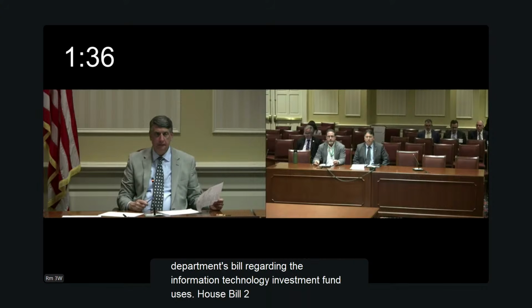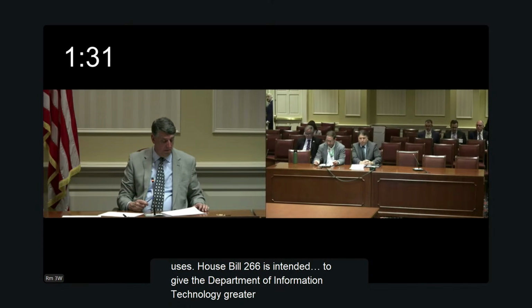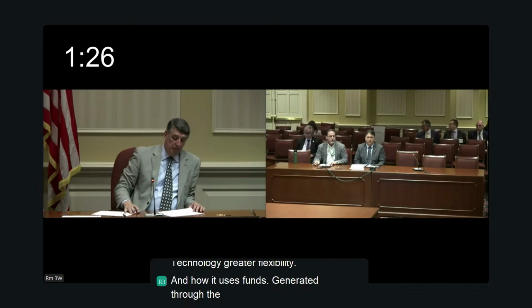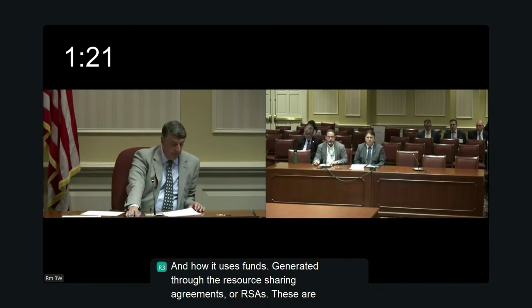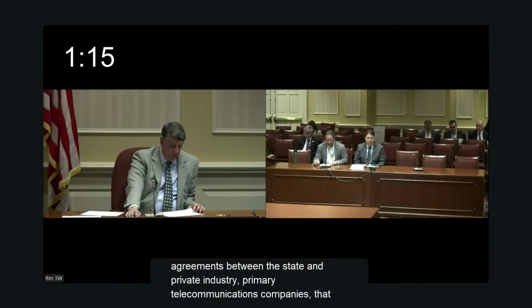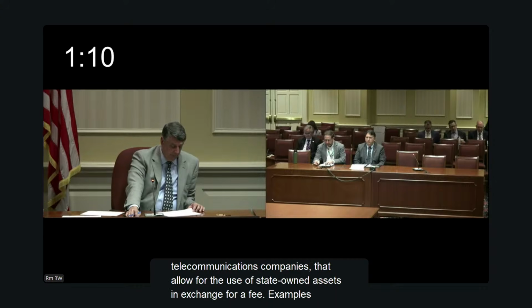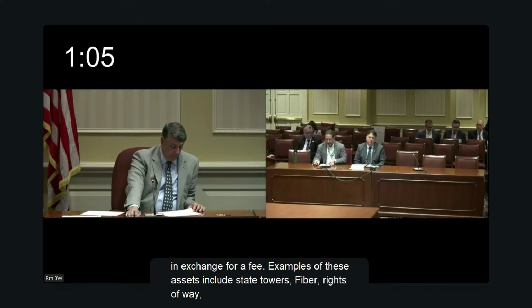House Bill 266 is intended to give the Department of Information Technology greater flexibility in how it uses funds generated through the resource sharing agreements, or RSAs. These are legal agreements between the state and private industry, primarily telecommunications companies, that allow for the use of state-owned assets in exchange for a fee. Examples of these assets include state towers, fiber, rights-of-way, bridges, tunnels, and building rooftops.